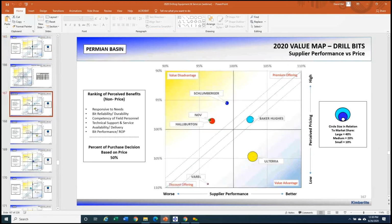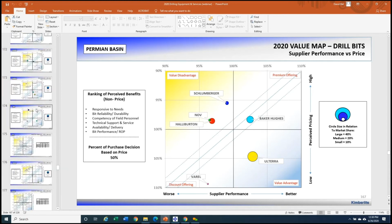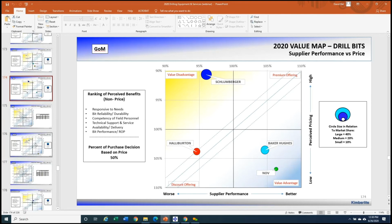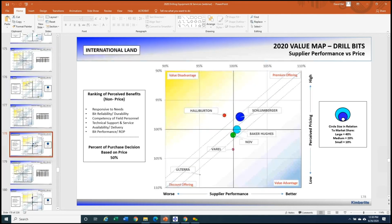We also have the ability, if so desired, to break out our analysis by basin or by company type: small independent oil companies versus large independent oil companies versus major oil companies versus national oil companies. But when you break it out by basin, it's oftentimes telling, because you may find some variance from basin to basin in terms of overall performance. When you move into the Gulf of Mexico market, you can see how Baker Hughes and NOV become value advantaged in the Gulf of Mexico market. Whereas if you move into the international land market, you see that the performance profiles begin to tighten up quite considerably.